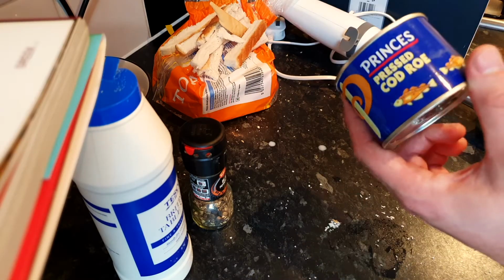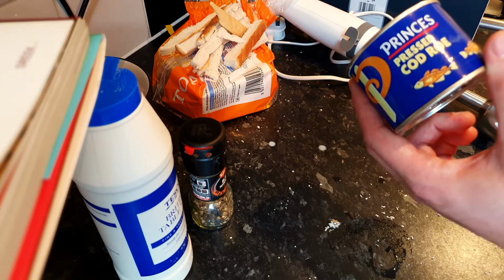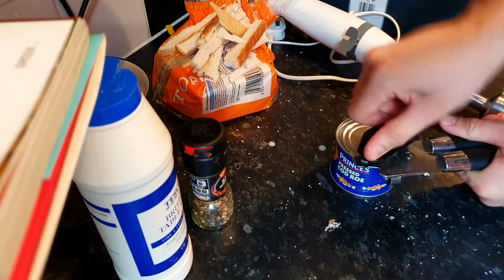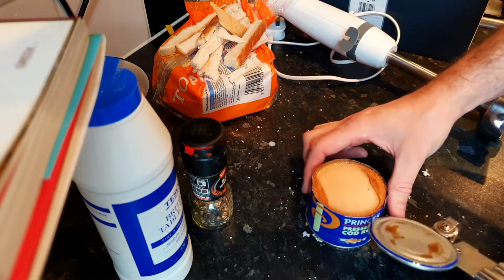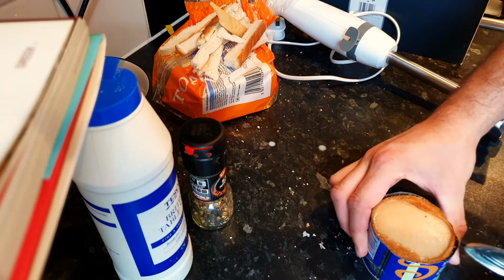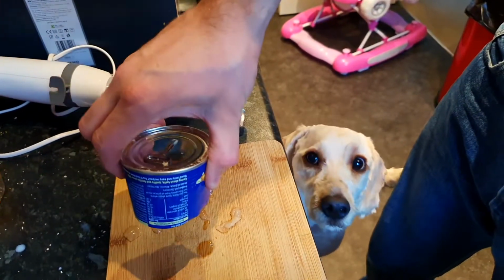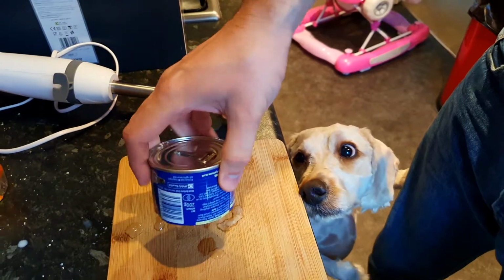Now the recipe tells me to cut away any hard bits of skin from the cod roe. Well, I've never seen cod roe before, so this is going to be an interesting one. Oh, good lord, what the fuck is that? Oh, it's got a smell to it. Jesus. And I'm from the town that was the biggest fucking fishing port in the world at some point. That is a smell. Even the dog's curious. What a smell is that? He's very curious. I think he'd like it.